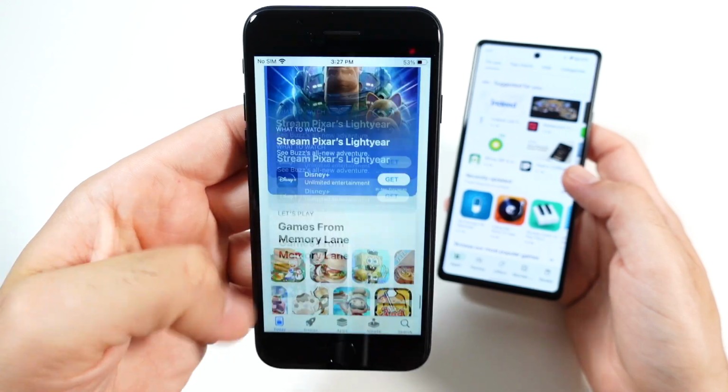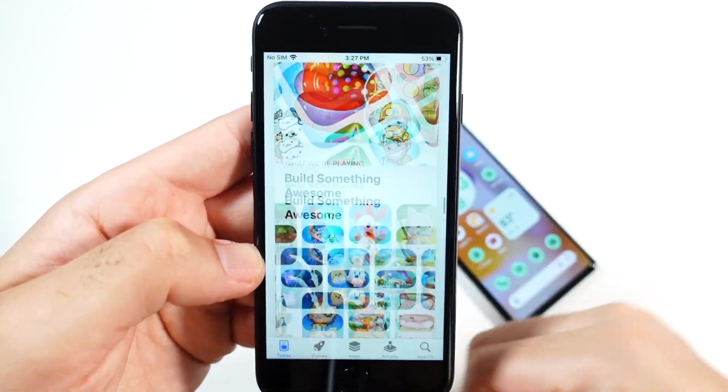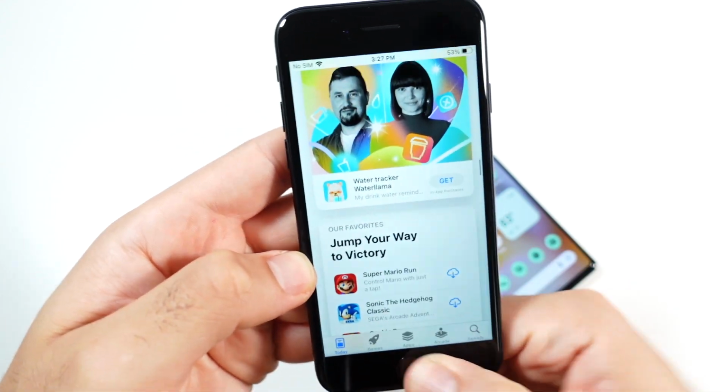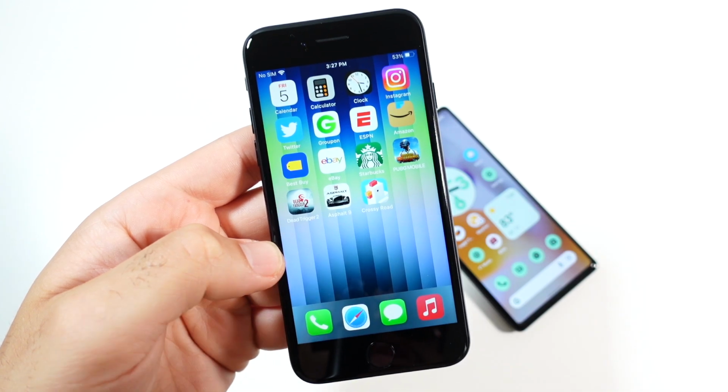iOS just looks pretty great even on 60 hertz. So when they went to ProMotion, they really upped it. So if Apple does go to ProMotion on the next SE, it's going to be no contest unless Google ups it to a 90 hertz or 120 hertz panel.